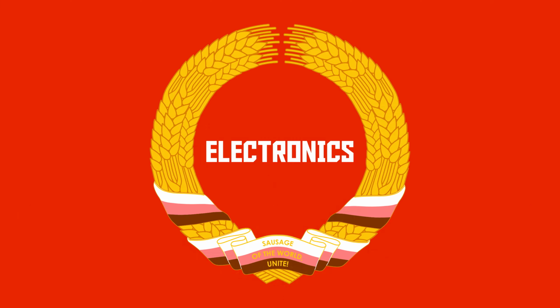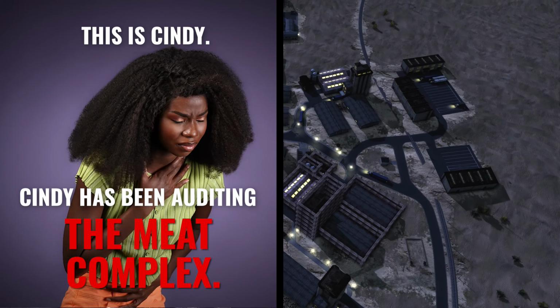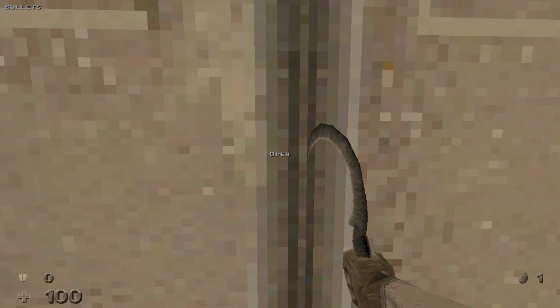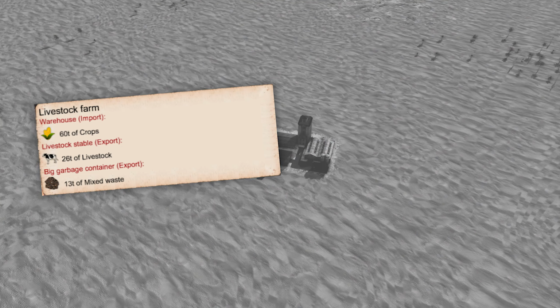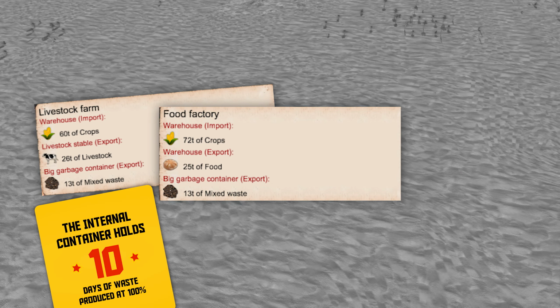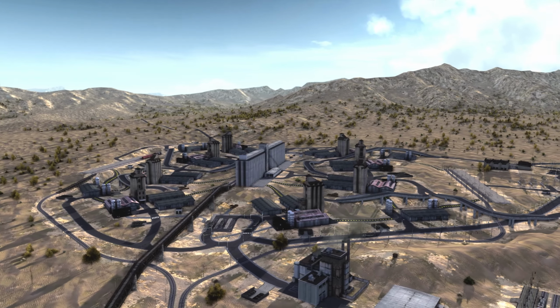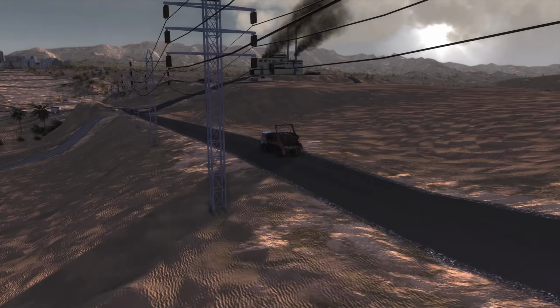Before I leave, let me mention one of the many growing pains the meat complex went through once I hit the start button on it. It's about trash, and how easy it is to underestimate how much of it the cows and butchers make. Every farm produces as much as a food factory, every livestock range and a slaughterhouse twice as much. The entire combine dumps as much junk as 34 food factories, and you need extraordinary measures to handle that.